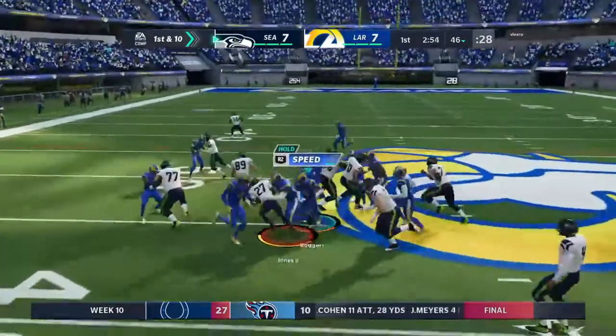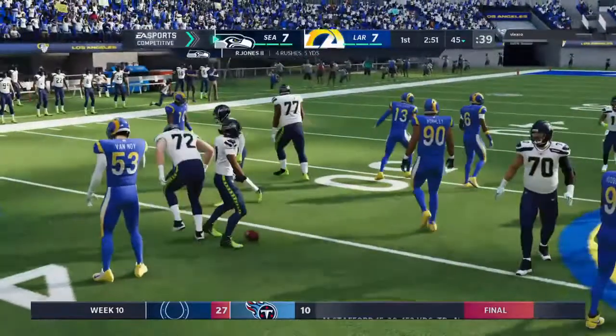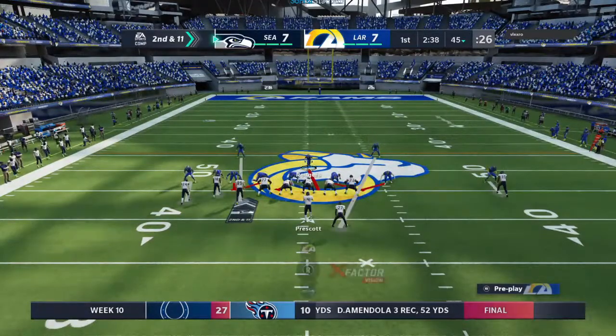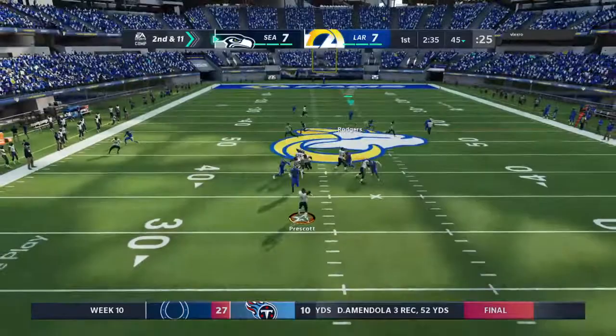And from the shotgun, again to Jones. And this time they were ready for him as they'll stop him right at the line of scrimmage. Officially, it's a 1-yard loss. That's going to bring up 2nd and 11 at the 40.